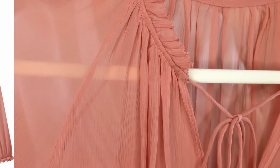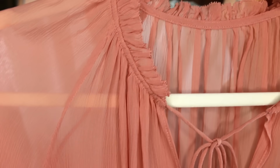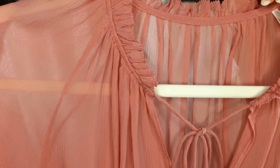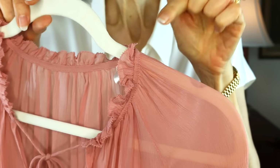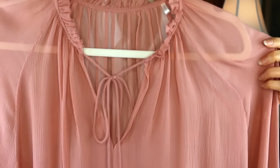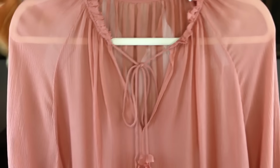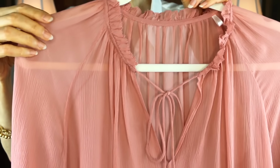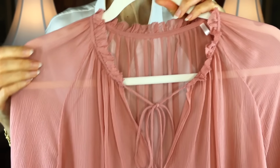I ordered this blouse in an extra small. I wanted to size up because I wanted the length. I'm very tall in the torso. So that's what's nice about this particular blouse. You can size up or down. So if for some reason they are out of your normal size or regular size, I think it would be safe to size up or down because it's a generous fit and there's no seam on the shoulders.